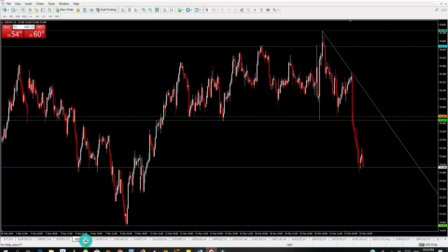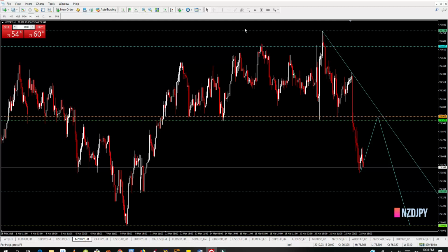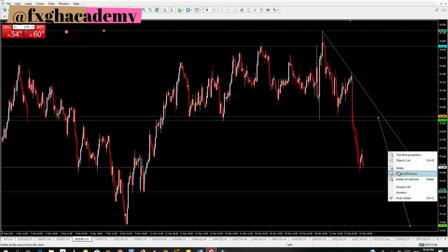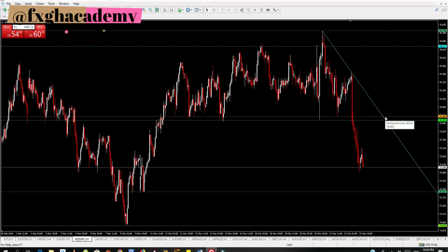Now when we move to New Zealand JPY, we're also expecting a pullback all the way back up to test the previous low, the broken support turned resistance, and we see market push all the way down to the previous low. If we get a push straight ahead all the way here, we should expect market to push up to test this place, this previous low. So we are not looking for a buy or anything. All we are looking for is a sell. Market should push back until our previous low, and we can focus on that side.